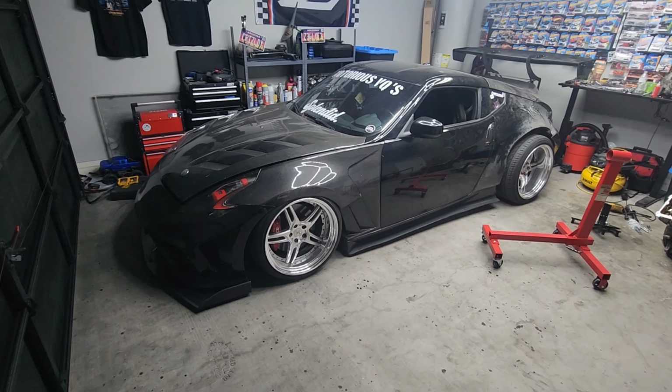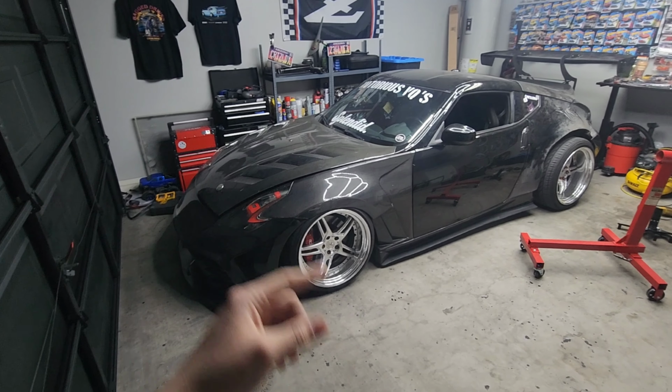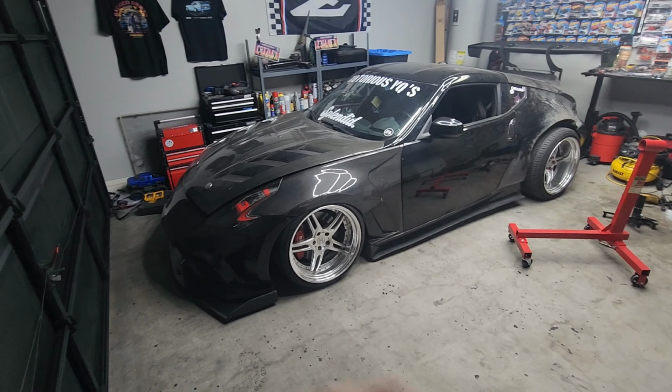If you guys want to tune your car, you can tune it at any point, like I mentioned earlier. You can wait until you do your injectors, if you do your fuel pump and other things that you want to add to it.